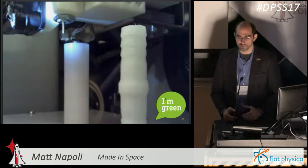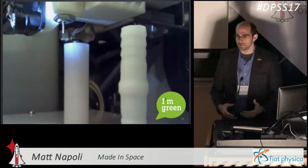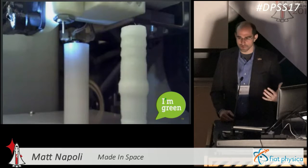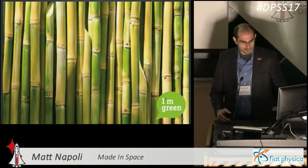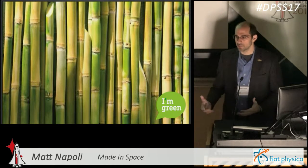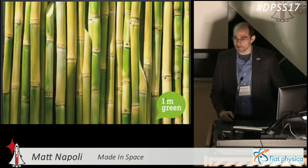It's plastic made from sugarcane from our partners at Braskem in Brazil, and it's also recyclable. So next year we're going to be sending a recycling system to space, and this material wasn't previously used as a 3D printing material, but now we've developed it as one. We can recycle it. In the future, when we're on other bodies, we can actually grow sugarcane, turn that into plastic, and we don't need to bring it from home. So it's a long-term vision that we're working on now.